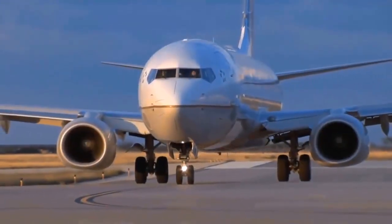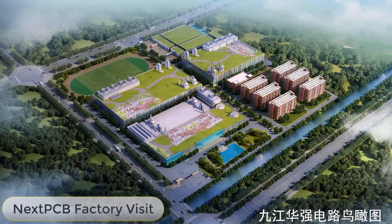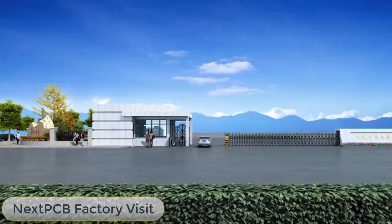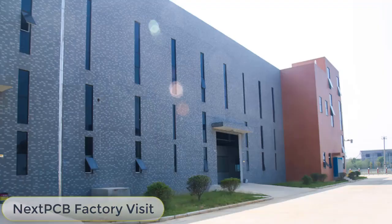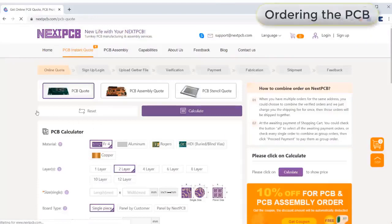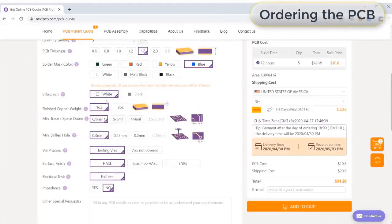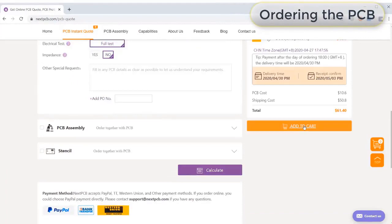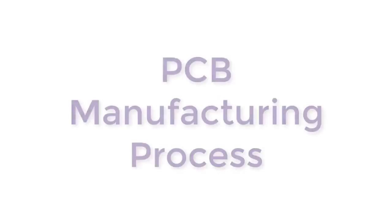So after traveling for 5 hours, I reached China and visited the NextPCB factory where I can manufacture the PCB. After filling in the details for the required number of PCBs with all the description, uploading the Gerber file, and submitting the order, the PCB manufacturing process gets started.